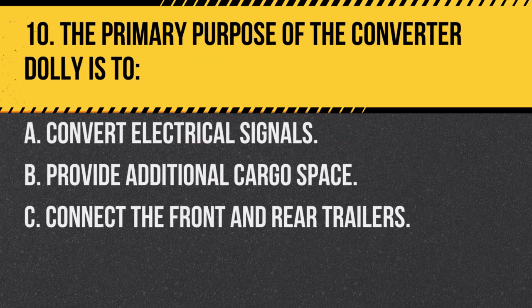Question 10. The primary purpose of the converter dolly is to A. Convert electrical signals. B. Provide additional cargo space. C. Connect the front and rear trailers. Answer. C. Connect the front and rear trailers. The converter dolly is used to couple multiple trailers together.